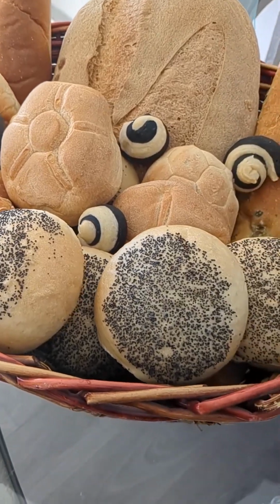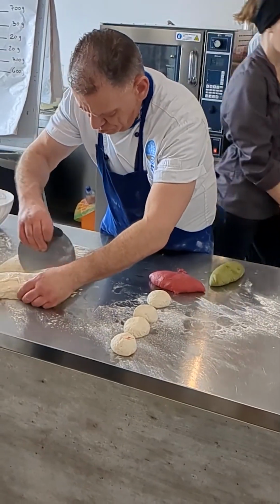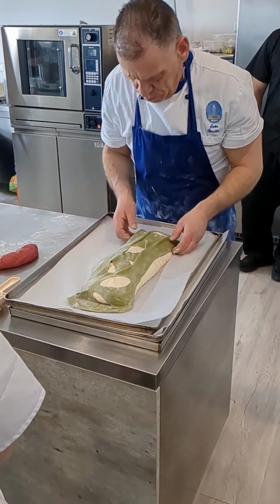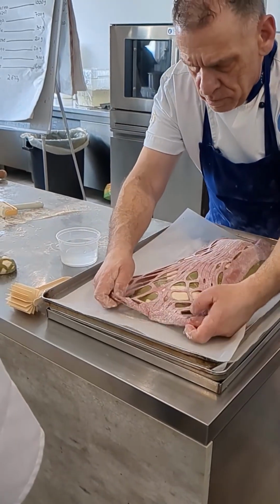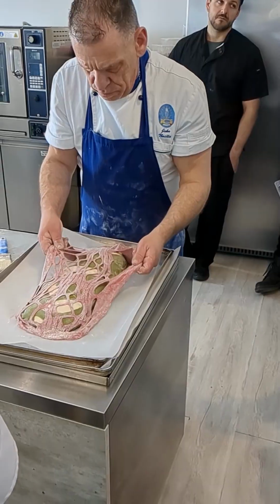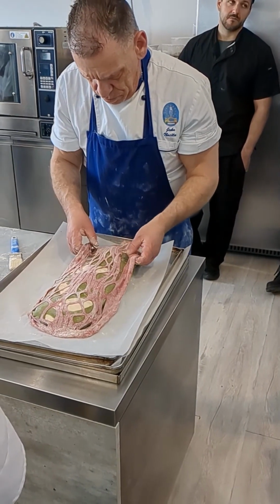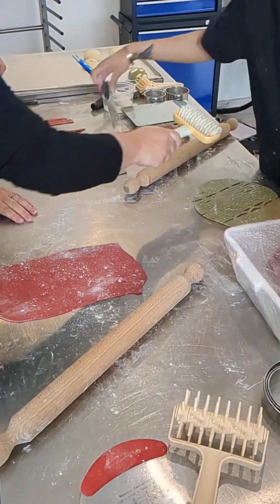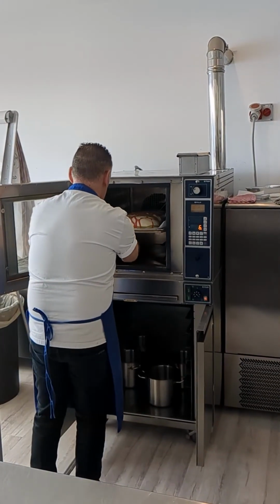Welcome to day 37 and 38 of culinary school in Italy. This week we focused on breads and pizzas, so naturally today we made lots of bread, starting with these really cool decorative loaves. We made both a big bread loaf as well as smaller rolls. Now to make these, we actually dyed the dough with beetroot as well as spinach to make the beautiful colors.